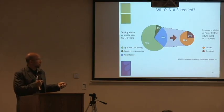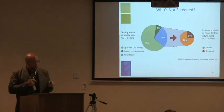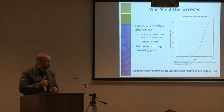Then when they looked more closely, they found that about a quarter of those folks were uninsured, but 3 out of 4 people who had never been screened actually had health insurance. So simply giving people insurance does not assure that they're going to get screened. There have to be some other pieces put in play for them, which we'll talk in great detail about what some of those pieces are.